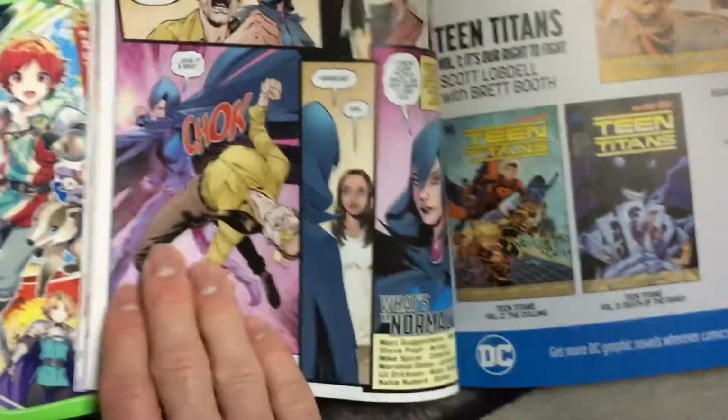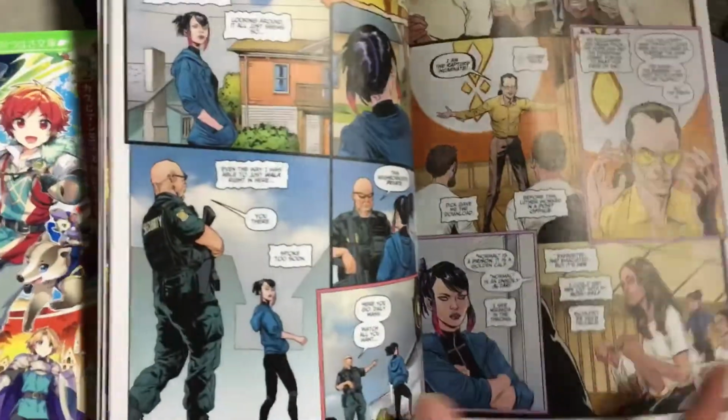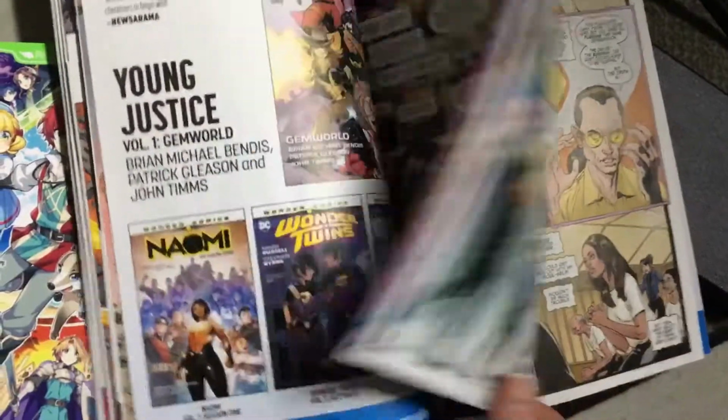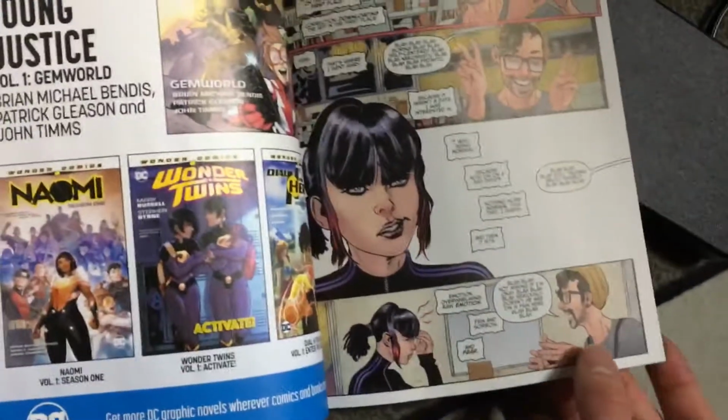And I thought the art, Pugh, really solid. He's got a good facial variety. Yeah, and good expressions as well. Soy Boy, of course, shows up.